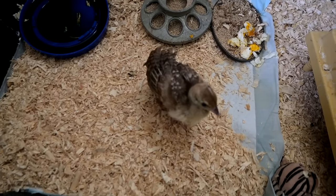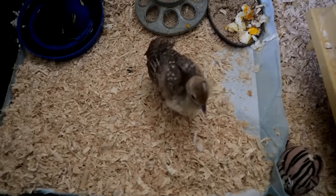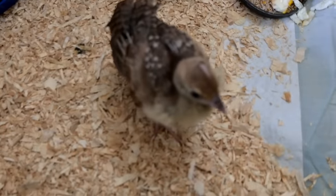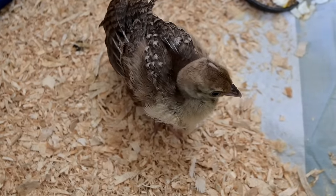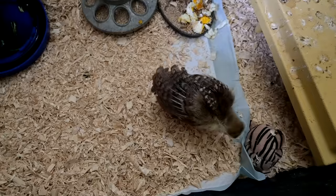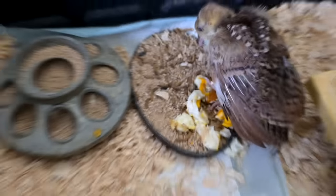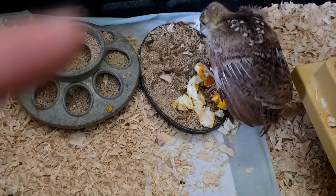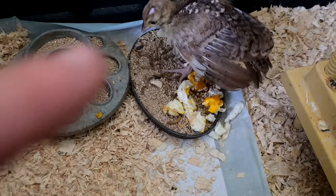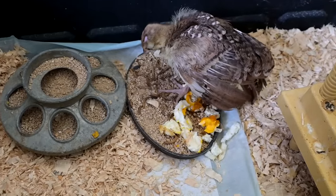So when the other one died, instantly he stopped flying, and we mistakenly thought that it was depression, because obviously his best friend died and he's all alone. We take him out so many times a day to spend time with him. So what I think happened is that we had a really hard time getting them to eat, which is common in pea fowl, especially without the mom. The mom has to work really hard to get them to eat.